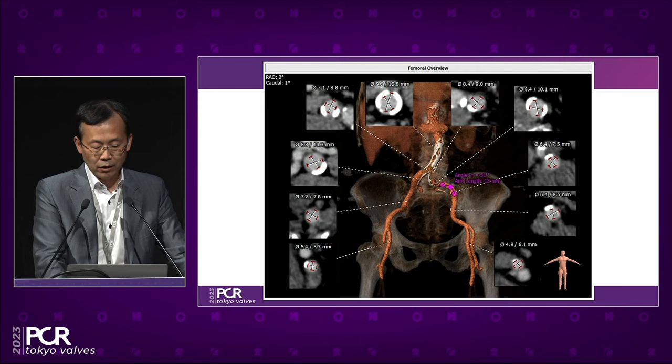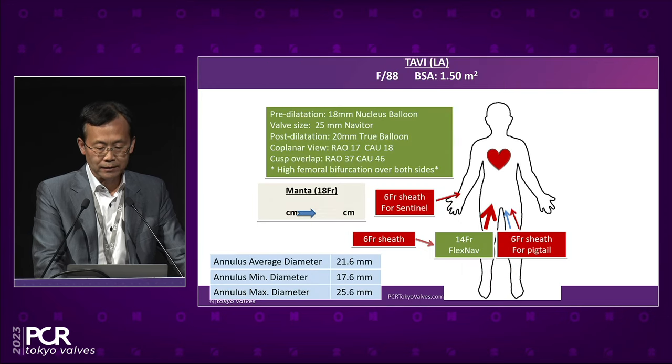Access-wise, still okay, favorable for a TAVI procedure, as you can see, although there is some calcium, but it is of adequate size. So our plan is to do an adequate pre-dilatation and then put in a 25 Navitor. And if needed, we are going to do a post-dilatation.